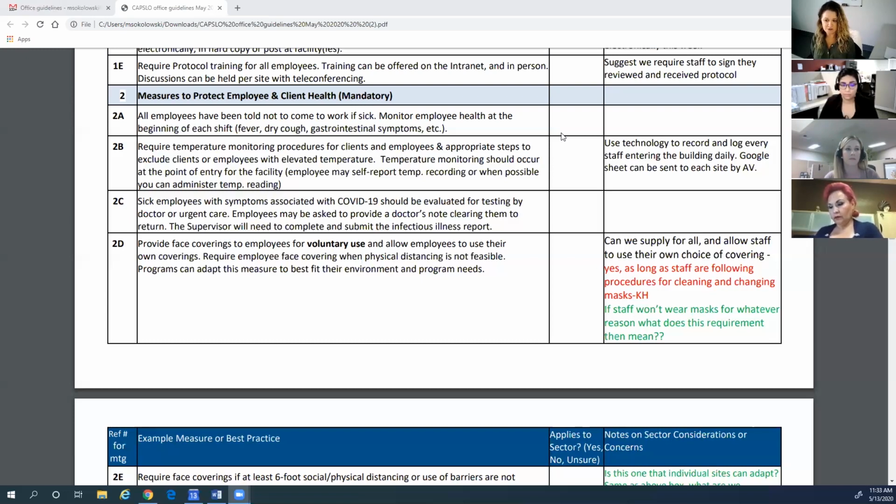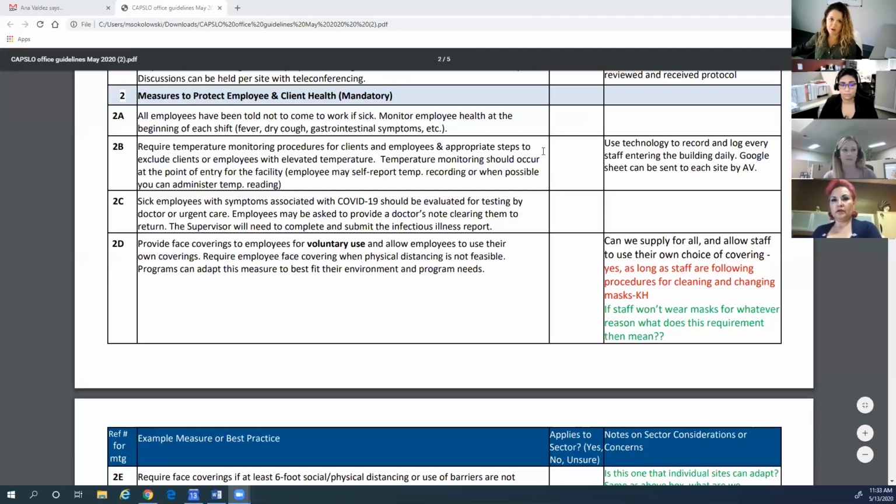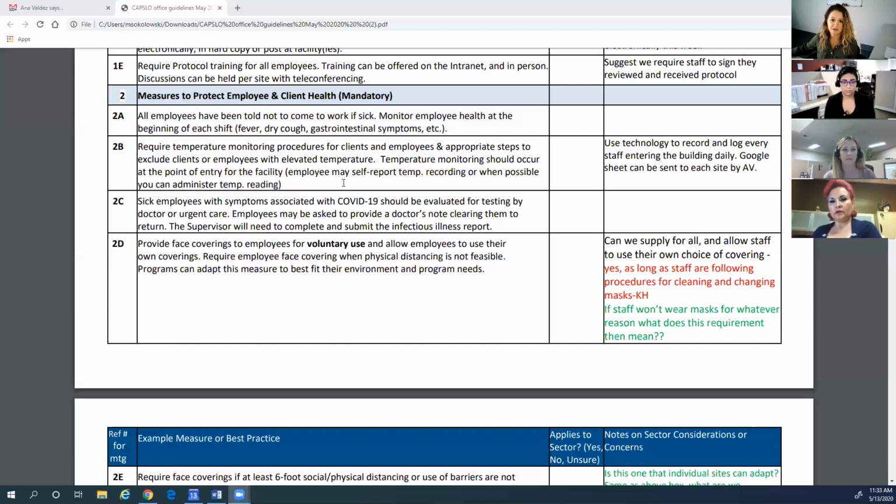So please talk to your supervisor, work with your supervisor on this, but it's most important that you do not come to work if you are feeling sick. So temperature monitoring procedures for clients and employees, and appropriate steps to exclude clients or employees with elevated temperatures.